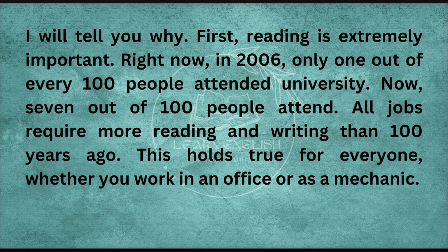First, reading is extremely important. Right now, in 2006, only 1 out of every 100 people attended university. Now, 7 out of 100 people attend. All jobs require more reading and writing than 100 years ago. This holds true for everyone, whether you work in an office or as a mechanic.